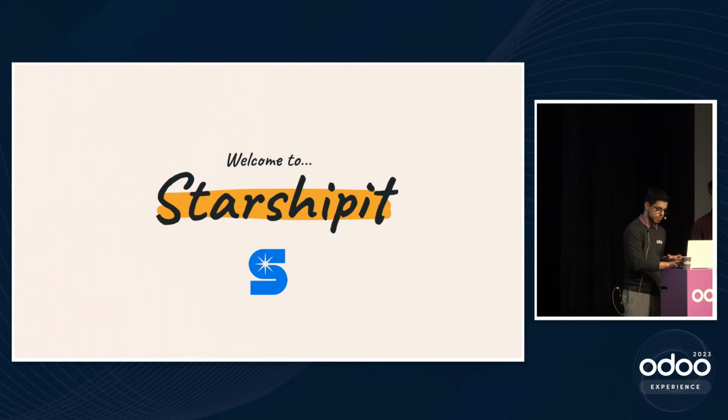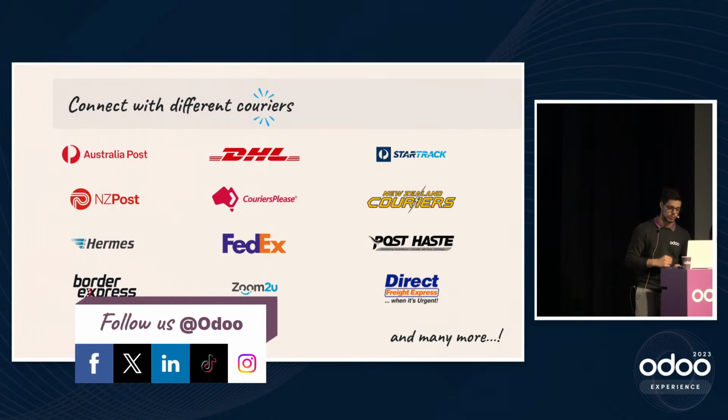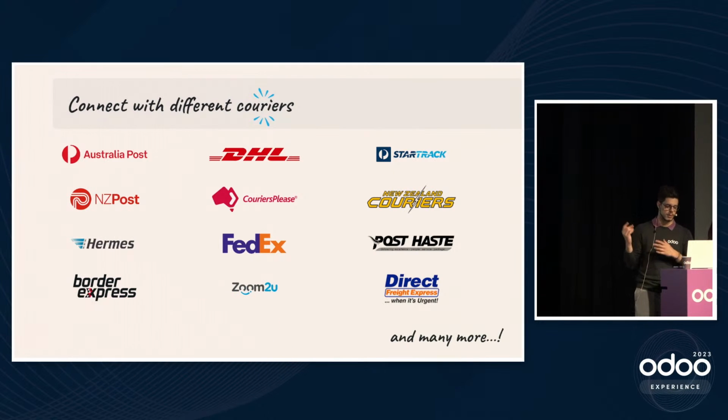Our second major module today is Starshipit. Starshipit is a top-tier shipping and fulfillment platform which helps a lot of Australian and Kiwi businesses optimize their supply chain. So what's nice with Odoo now, you can get delivery rates from major Kiwi and Australian platforms such as Australia Post, New Zealand Post, Hermes, Direct, StarTrack, just to name a few. So you can see a small list here, and there are many more. You can just go to Starshipit's website to understand the coverage.